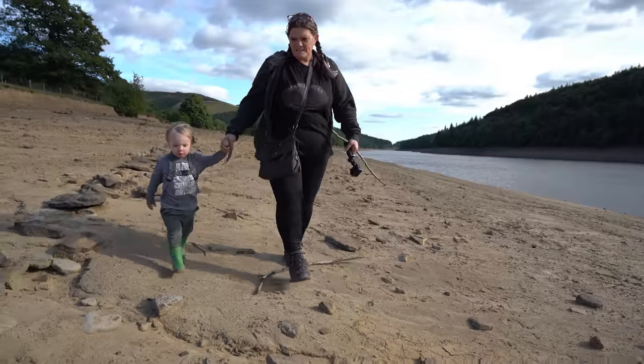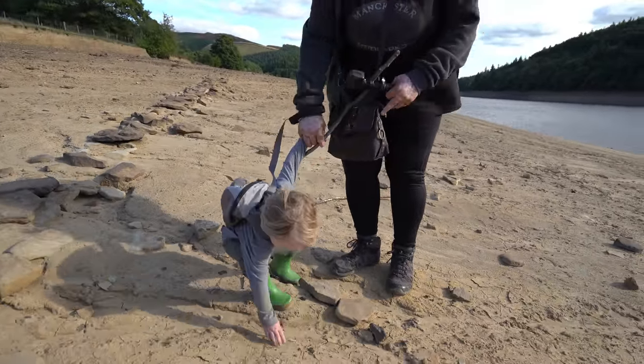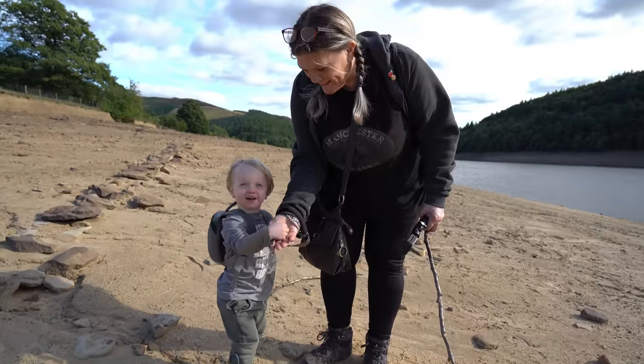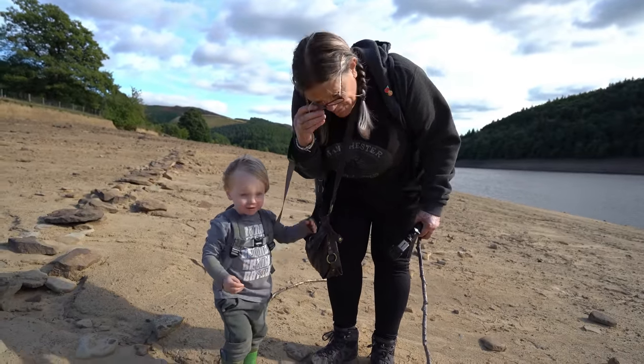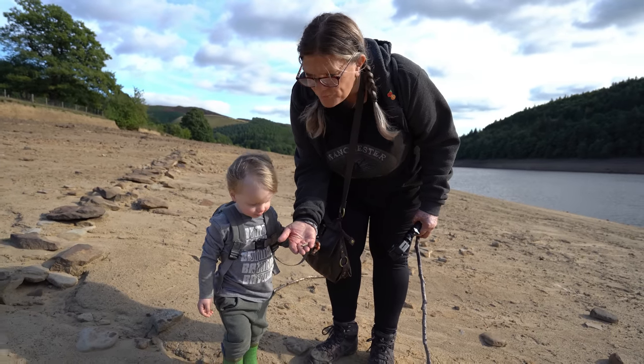Right, can you see? Oh, there it is. I didn't even need to show you. There we go. What's that? Pipe stem. Well done. Has it got something on it? Let me just check. Oh no, it hasn't. It just did a bit of barking. Well done. Very good.